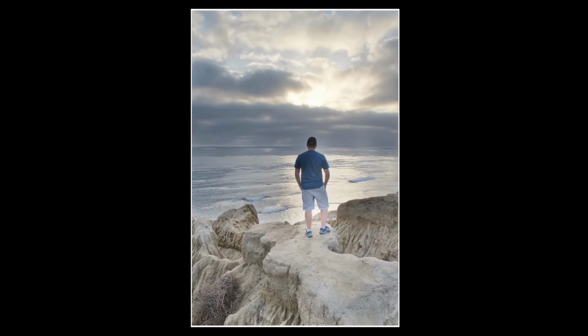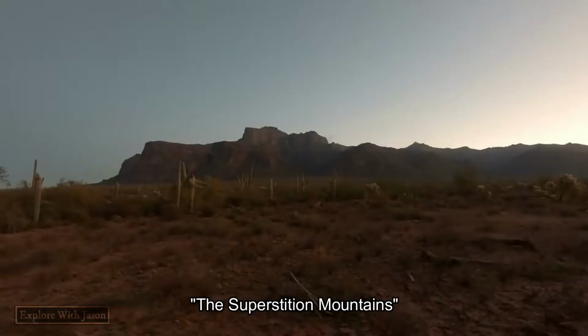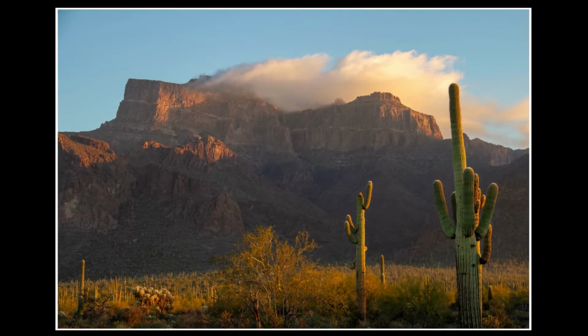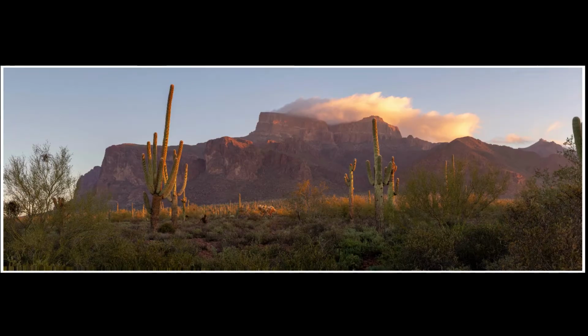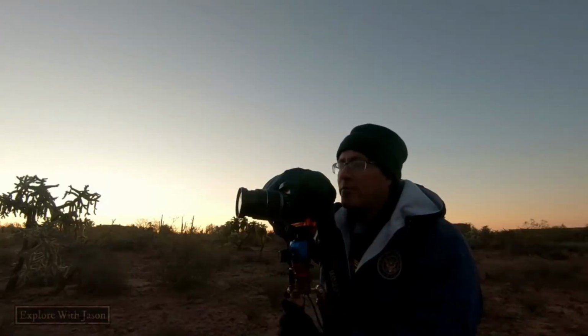And I believe these are called the Sunset Cliffs Park, and it's just a wonderful place to go and capture the sunset. These next few images sold, several more of these than what you're seeing. These are the Superstition Mountains, and I took a trip out to the Superstition Mountains in January and photographed a sunrise, and it was just absolutely spectacular.